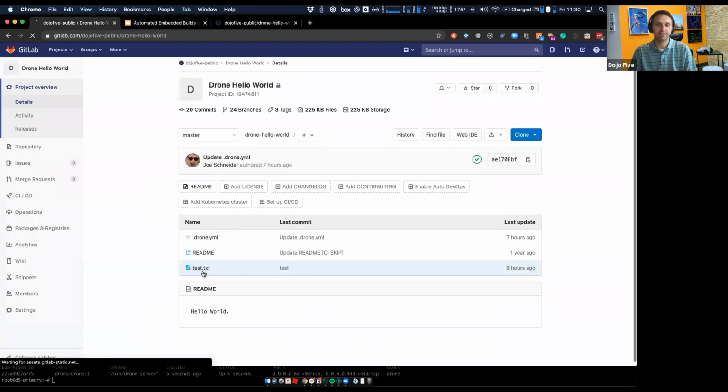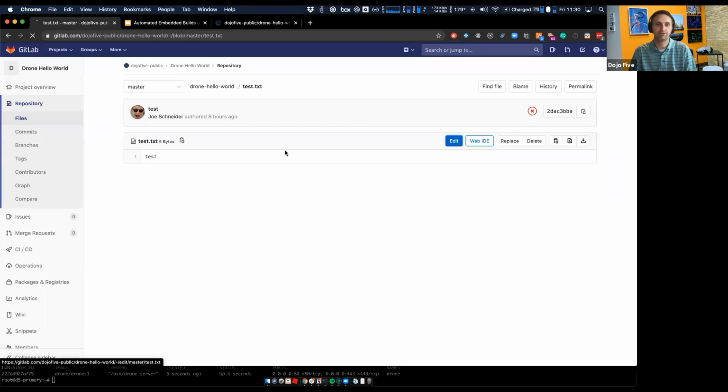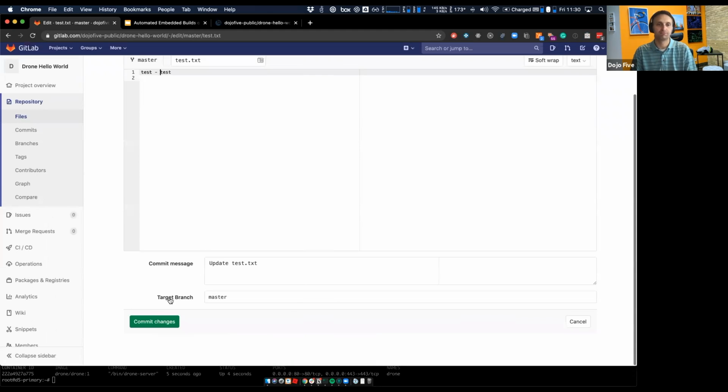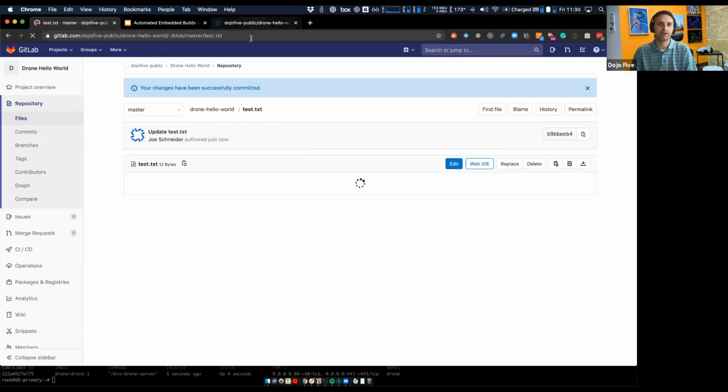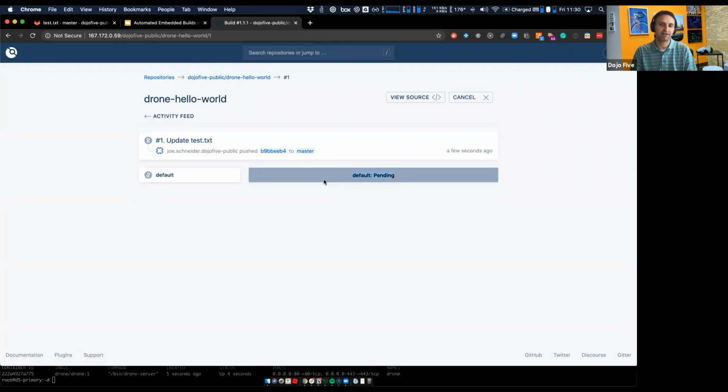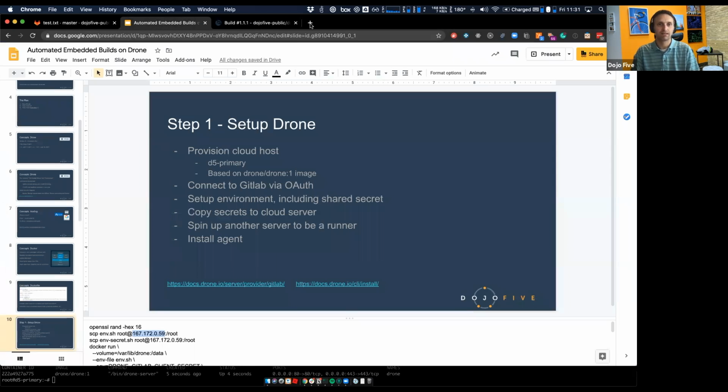I've got a test.txt file that, through the text editor here, I can just make a quick change, commit my changes, and then we'll see right away over here. It's already found those changes. It caught them. It saw that I updated it, and it's pending. The whole reason it's pending right now is because it has no way to run. We have no runners hooked up to this drone instance, so the next thing we need to do is set up that runner. This is largely the same as what we did before.